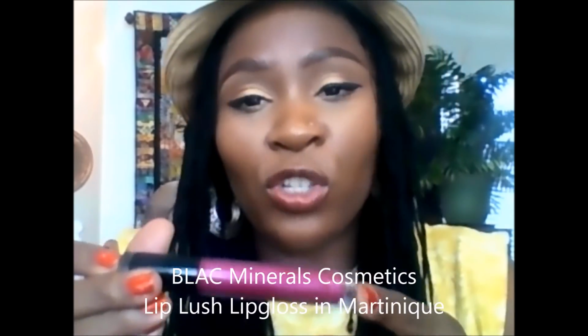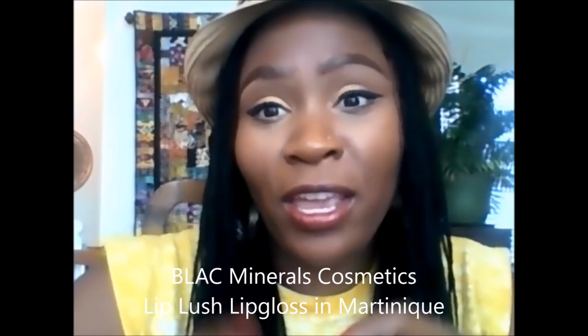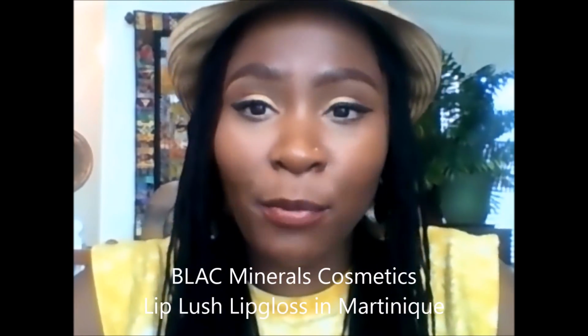So this is Casablanca by BLAC Minerals. And I just adore this color. Okay, the next color I have is also by BLAC Minerals, and this is a fuchsia color. A lot of times we think of pinks and fuchsias and red colors for the summer, but obviously you can wear fuchsia all year round, especially if I'm wearing like navy, fuchsia looks so pretty on it. So this is the color Martinique, and this is just another really pretty color.